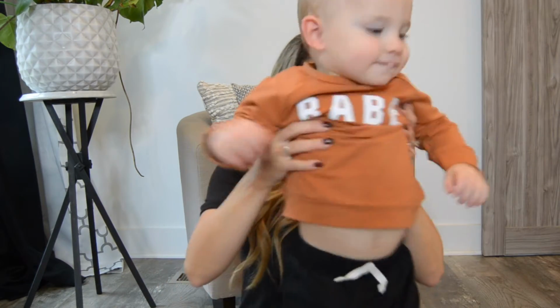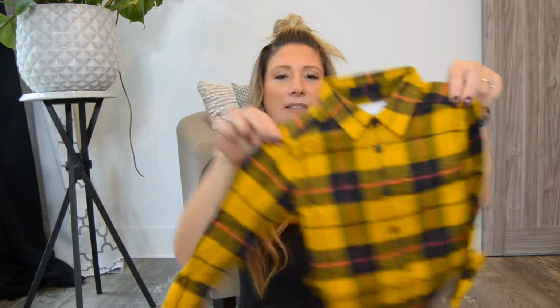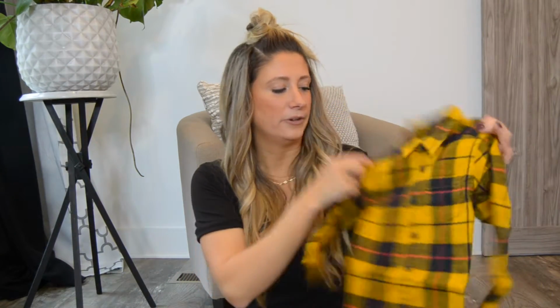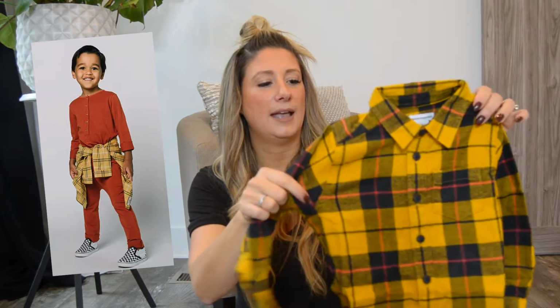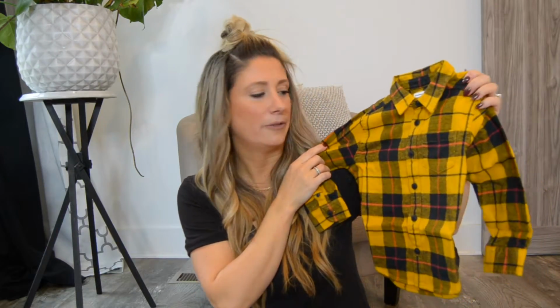Okay, go play. This is the other flannel that I got. I got this to go over an orange two-piece. It was like an orange striped two-piece, and I saw a picture of a little boy with this tied around his waist, and it looked super cute and festive for the fall.